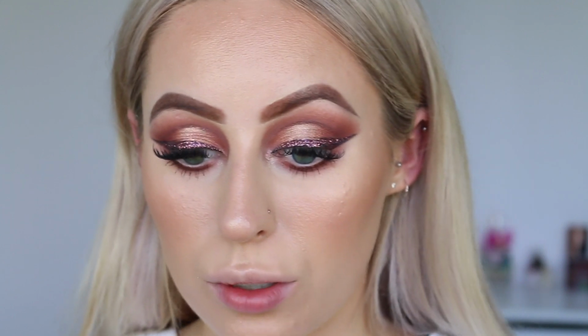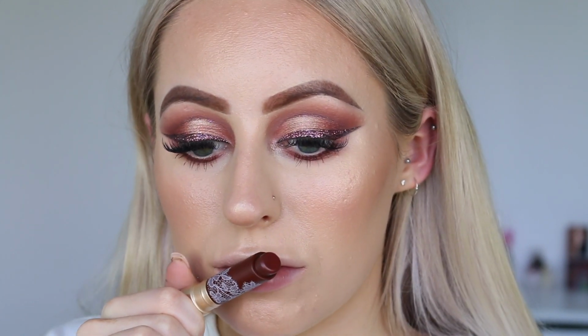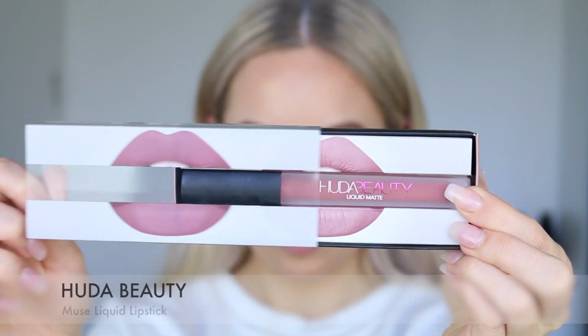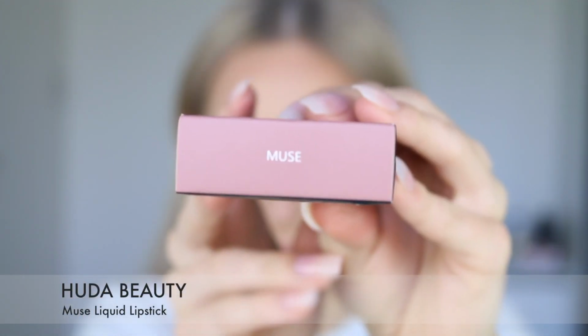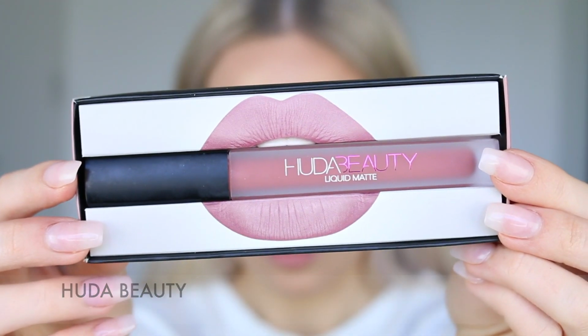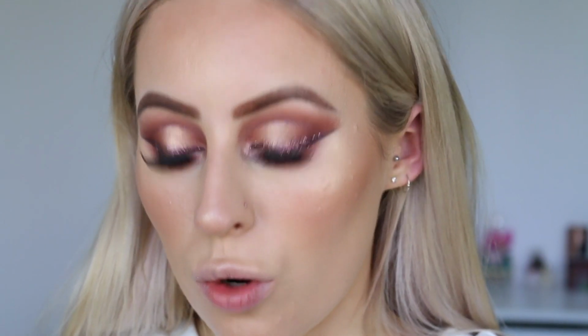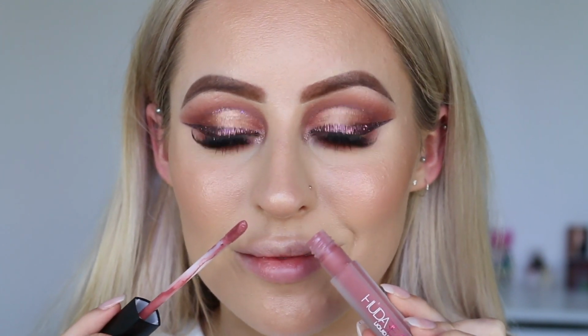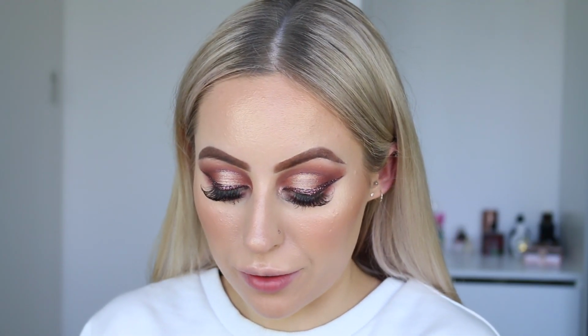I was going to use this shade for my lips, but I feel like that's a bit dark. Should I do it? Or maybe I could use like a plum kind of shade. What I think might look really pretty is Muse from Huda Beauty. I've used this once before. Actually, maybe I haven't used this shade. No, I've used Medusa, I haven't used Muse. Oh, Muse. Really pretty. They smell really good. My lips are so dry right now, so I feel like I say that in every video. They're always dry.